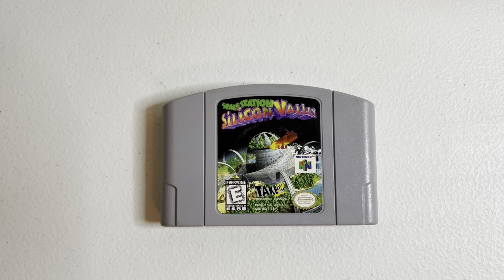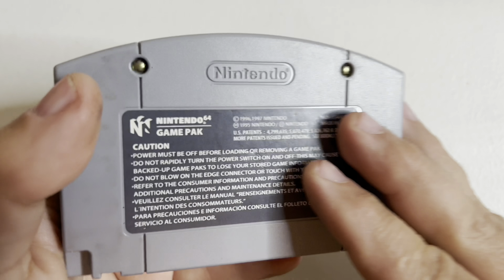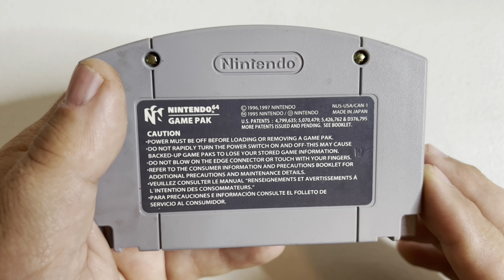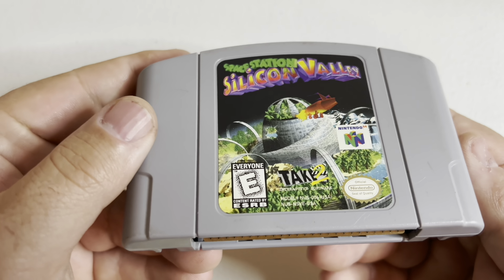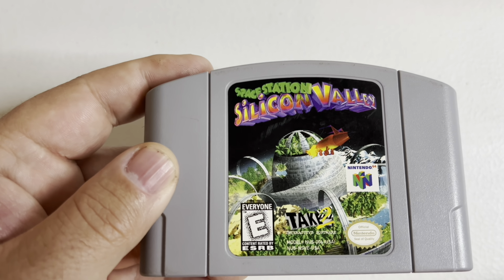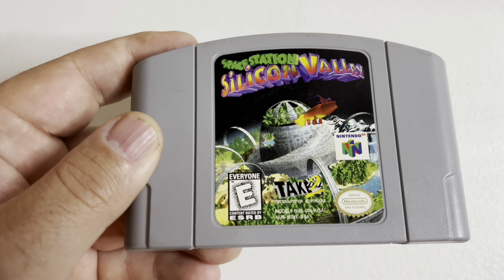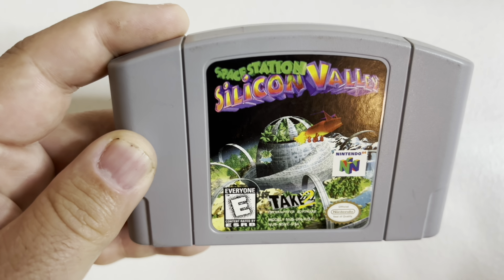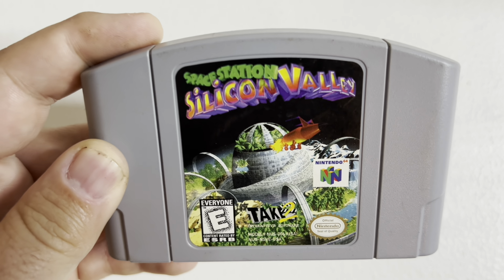Next up, we're gonna switch a little bit to the Nintendo 64. We have Space Station Silicon Valley. And this is a decent game, and it's kind of rare to find. The label is in great condition. The cartridge is in great condition. I've tested these cartridges, they work, and it is surprising that someone has kept these for so many years and they're all in pretty good shape.